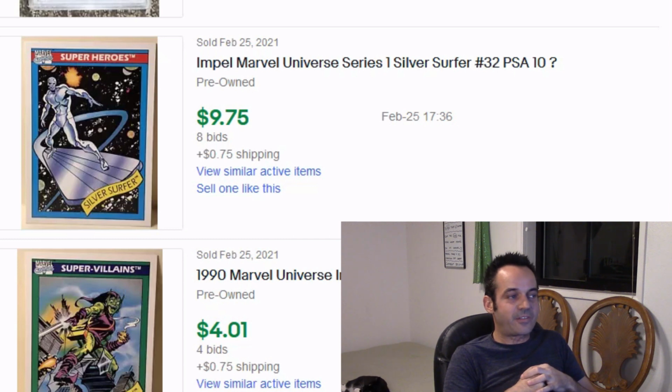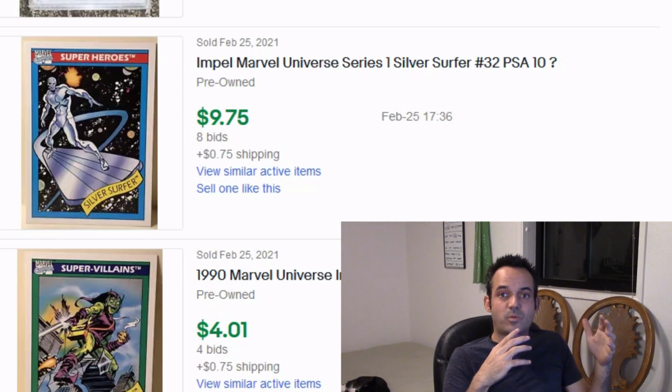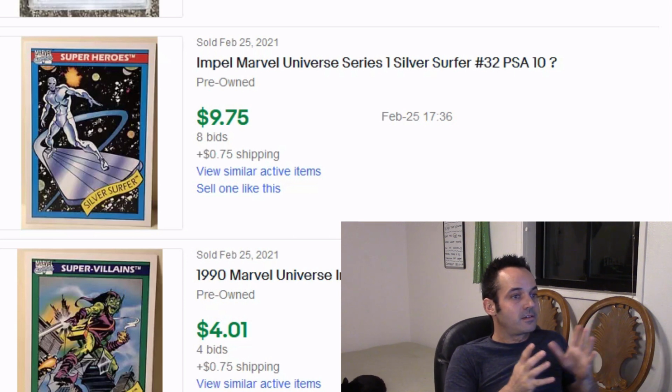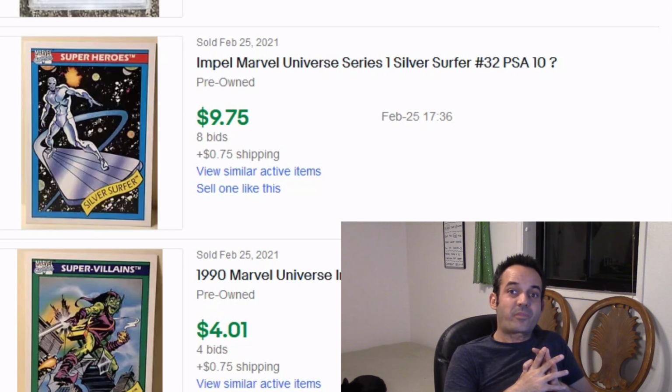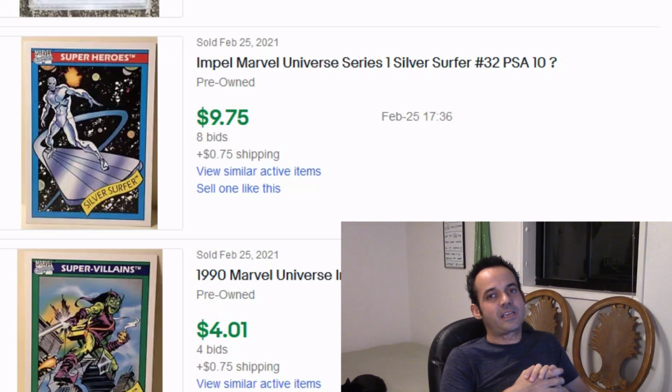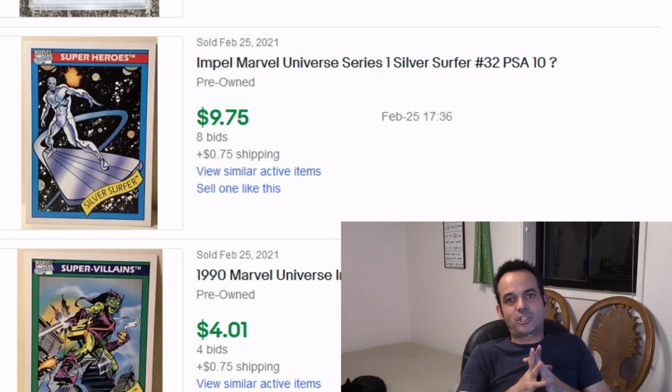And if you can tell that it's centered well from the picture, again, if it's not centered well, you probably don't want to waste your time if you're wanting to get it graded. You want to make sure that it's centered well, and then look at the corners, look at the edges, and hope that the surface looks good, because usually that's the thing that's kind of hard to tell in any kind of pictures that they show online.